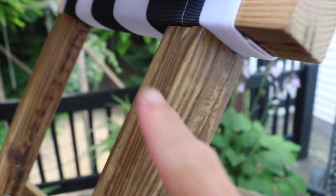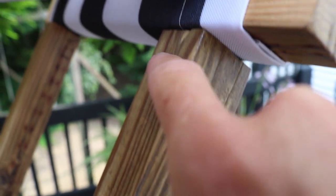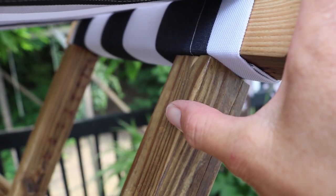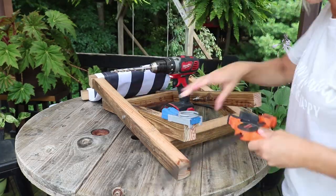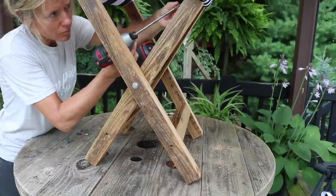So my next step here is taking my Kreg jig and drilling a hole diagonally in here, and then I want to screw these pieces together. One thing I want to mention about these stools is, for me, they're just a little bit high. I think I'd want them a couple inches shorter, as I'm a fairly short person. For the guys, they're perfect.